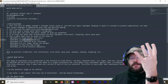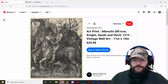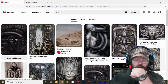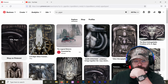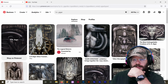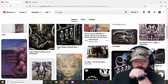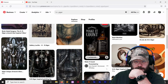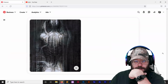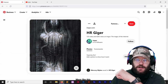Water bear 4 must come from the universe of H.R. Geiger. Okay, these are examples of H.R. Geiger art. He was the set designer for Alien, as well as Prometheus. He has a very unique style. Let me see if I can find a good one. Okay, here's an example of a good H.R. Geiger example.